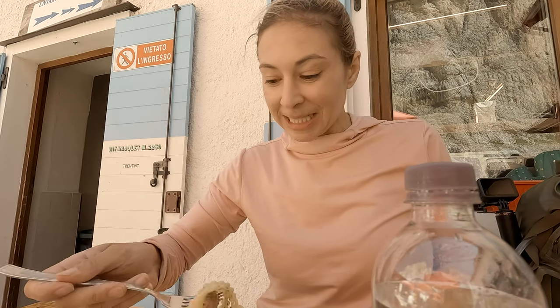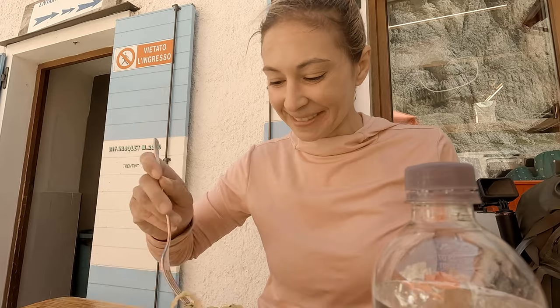Okay, we are now at Refugio Viale, and the menu here is extensive. It's like so many pages, tons of pasta dishes. They have a vegan menu, hot dogs, polenta, tons of stuff. You can get beer, wine, coffee, anything you want. I think I'm gonna be eating a lot of pasta on this trip. Let's go.